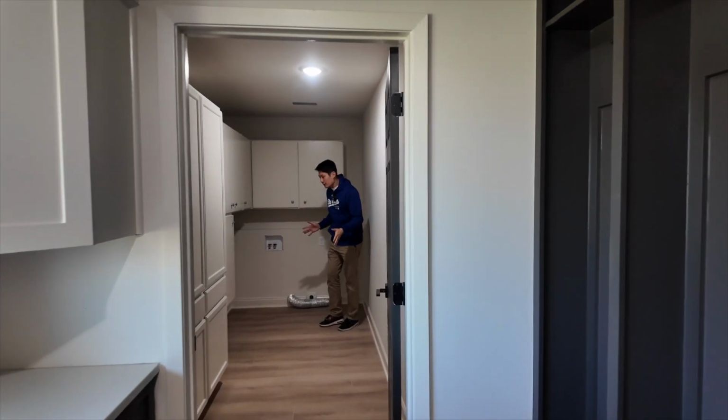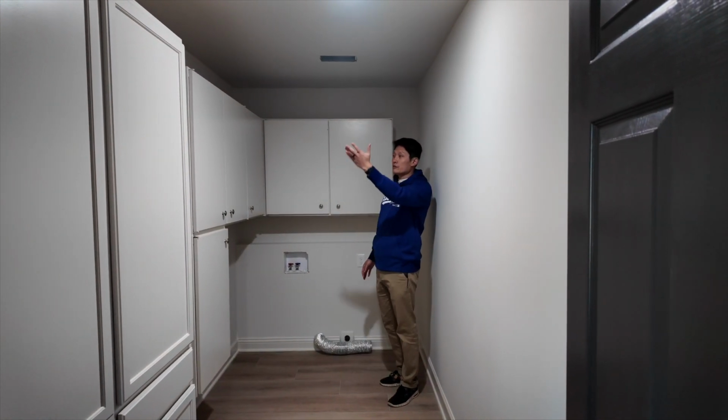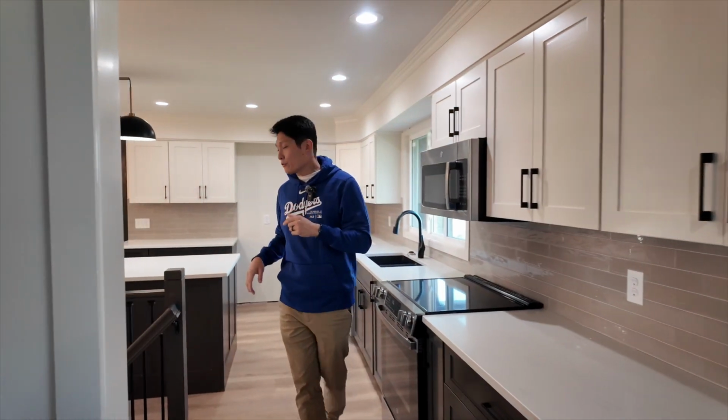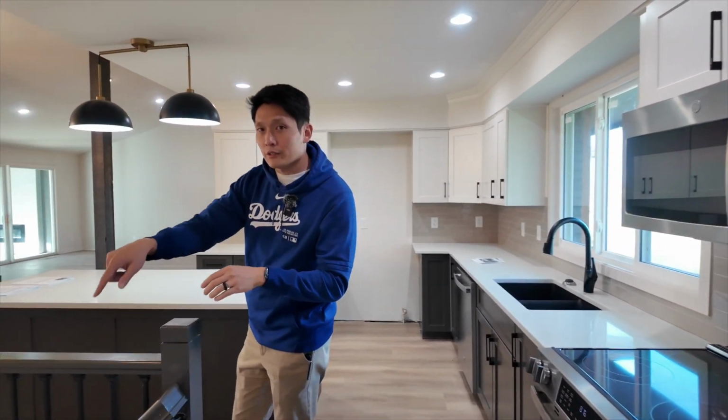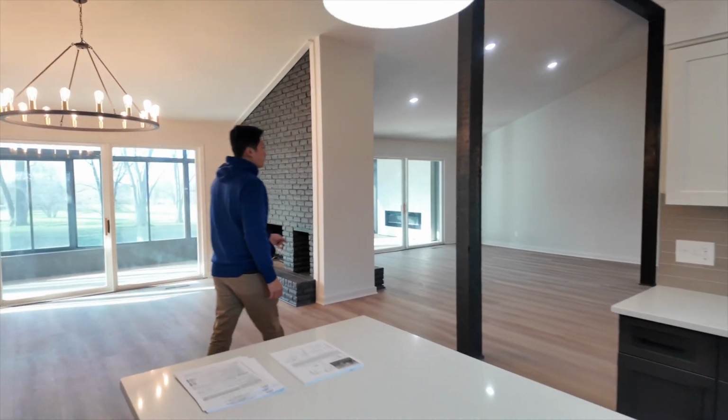So you can come all the way in here, do your laundry, your washer dryer. You've got tons of storage, place for your detergent, and whatever else you need. Let's go to the bedrooms first. This is the basement entrance, so we're gonna come back to that. But let's go over here to the bedrooms.